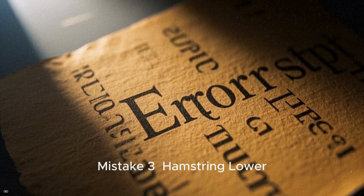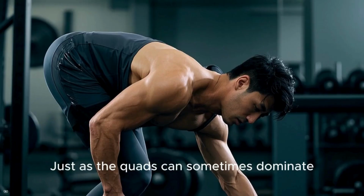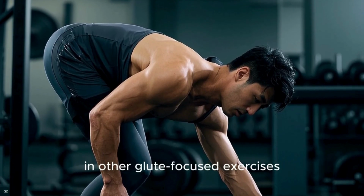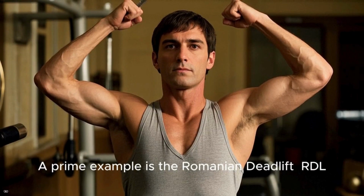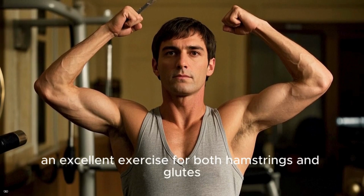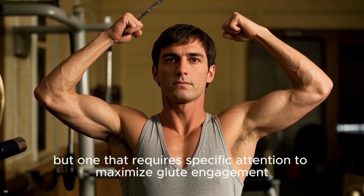Mistake 3. Hamstring and lower back takeover. Precision in hip hinges. Just as the quads can sometimes dominate, in other glute-focused exercises the hamstrings and lower back can inadvertently take over. A prime example is the Romanian deadlift, an excellent exercise for both hamstrings and glutes, but one that requires specific attention to maximize glute engagement.